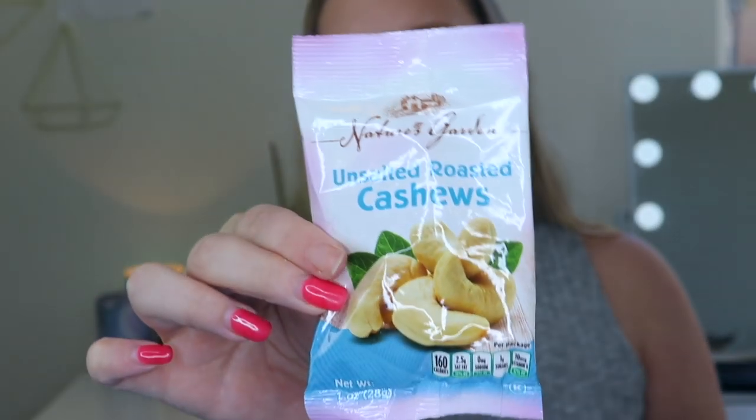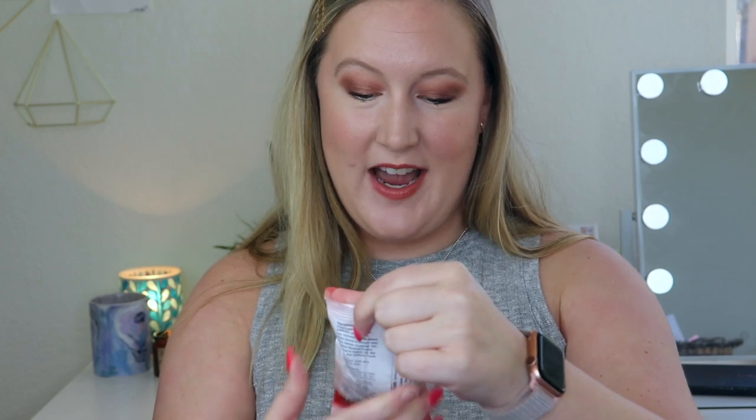Ooh, I don't know if we've had this before. I love cashews. They're one of my favorite nuts. This is Nature Garden Unsalted Roasted Cashews. Yeah, I usually like salt on my things, but I'm trying to be healthier, so that's nice to have. And then we have by the same company, Nature's Garden Cranberry Health Mix.